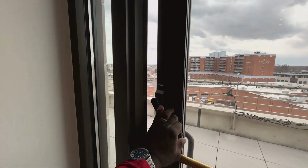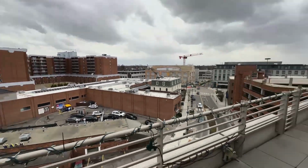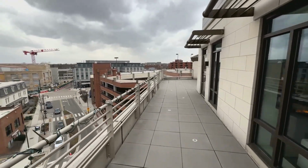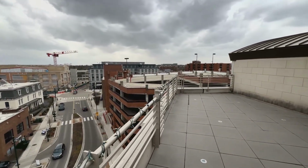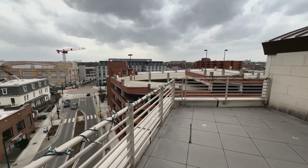All right, let's go. Heading out to the terrace. Don't lock yourself out. Boom. So this is gonna go all the way to the end of your unit, and then that garage where I parked. Also, I apologize if it's a little muffled, but I'm gonna try to talk a little bit louder, so if I'm in your ear, that's just kind of what it's gonna be.